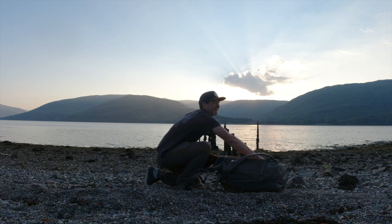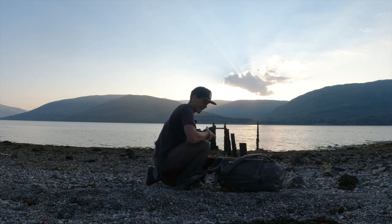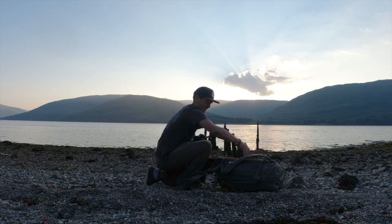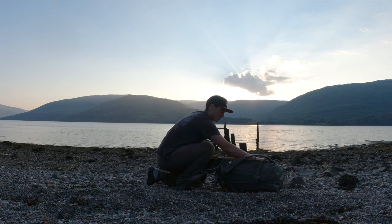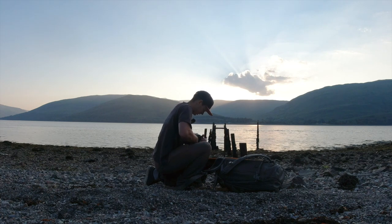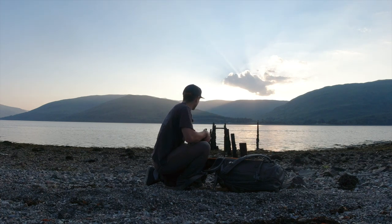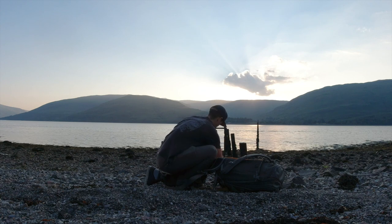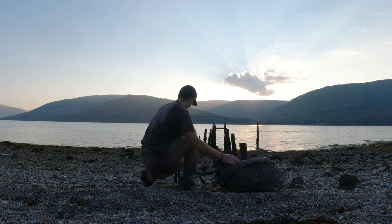Now, if I'd managed to get this with a high tide, whoo, that would be special. But still, it's a nice shot. Interest in the sky, interest in the foreground, everything you really need. But if there was a high tide as well.